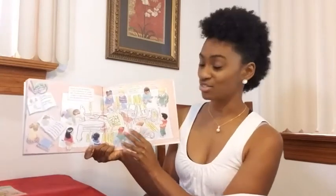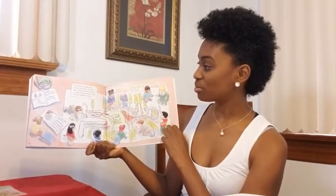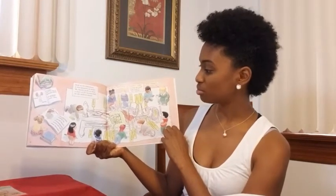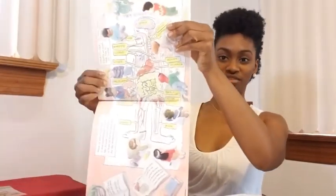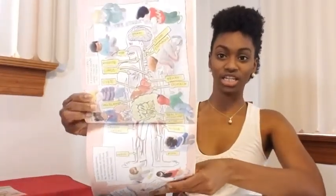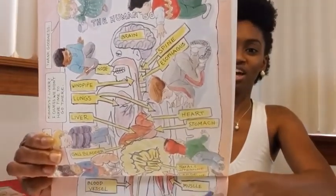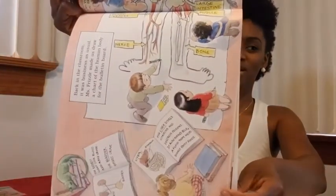Back in the classroom, it was business as usual. Miss Frizzle made us draw a chart of the human body for the bulletin board. So, they drew a chart of the human body. Okay, we're going to look at the top first. And then we'll go up. Look at the bottom.